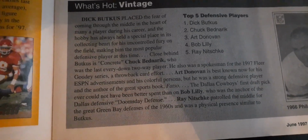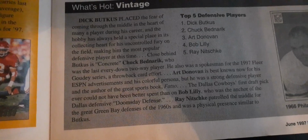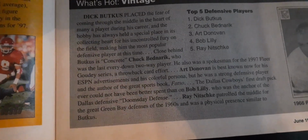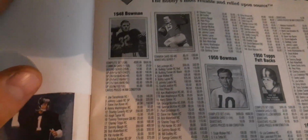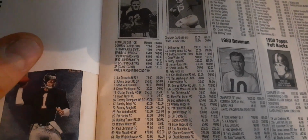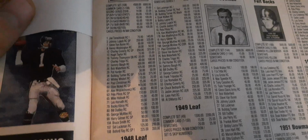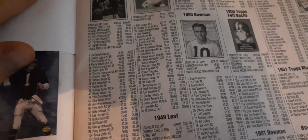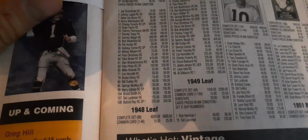And yeah, Ray Nitschke patrolled the middle for the Green Bay Packers defenses of the 1960s and was a physical presence similar to Butkus. Yeah, and so these physical players, these big tough guys, I'm also interested in collecting those players. When you think of football, you definitely go back to the old school players who started this game, made the game what it is. So let's take a look at something.